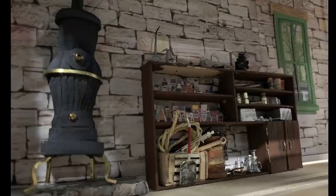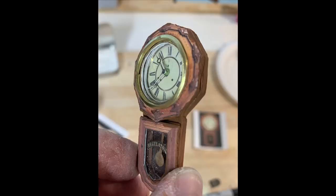Yeah, it's just out of scrap pieces of wood and computer printed paper. And a regulator clock. There again, I printed it off on the computer, layered it. You built one for each train station. Yes, because you've got to have a regulator in a train station. That's right. And our friend Steve has been helping too. Yes, and he's the one that's been giving me inspiration.